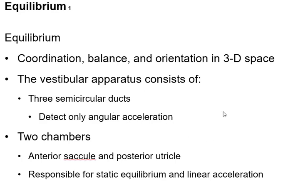Those 3 semicircular canals detect angular acceleration, and then you have other chambers that are responsible for linear acceleration. And don't forget those little otoliths that are sitting on the hairs and telling you whether you're upright or moving.